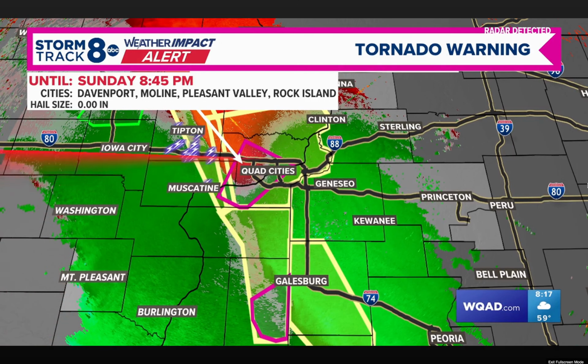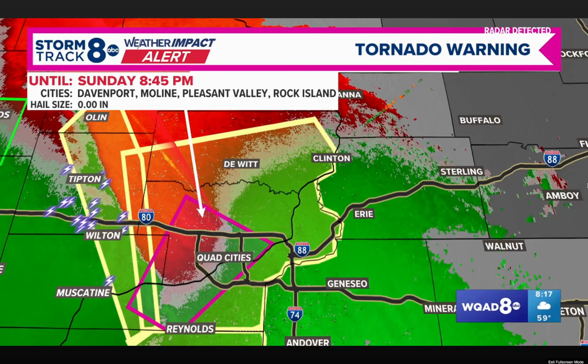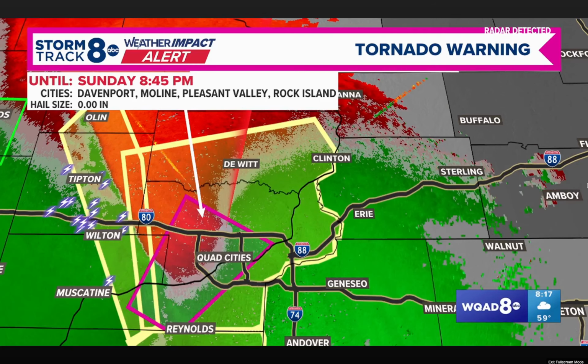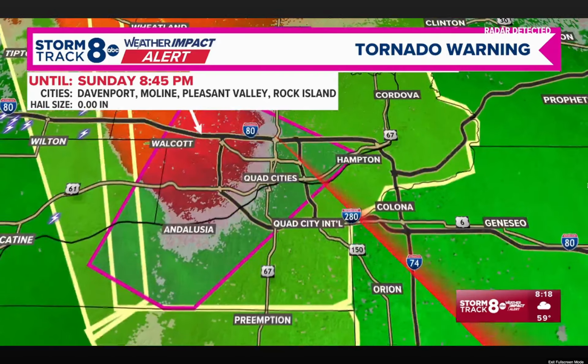So anywhere in those counties I just mentioned, or parts of the counties I just mentioned, you are in the all clear. Okay, you are in the all clear. If you are ahead of that boundary, you are not in the clear, okay? Because we are dealing with a lot of convection going on. The dynamics have been really good along this boundary itself. So that's why we're a little concerned. Now, the red polygon, that is indicating a tornado warning, has shrunk a little bit, but it still impacts the immediate Quad Cities itself, okay?